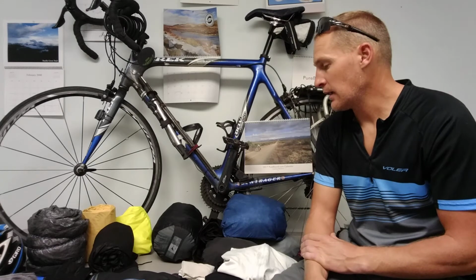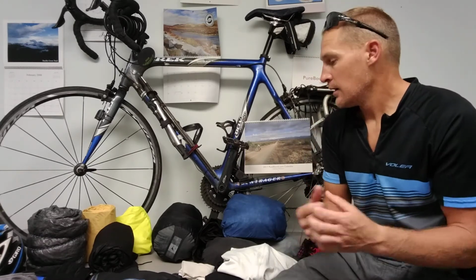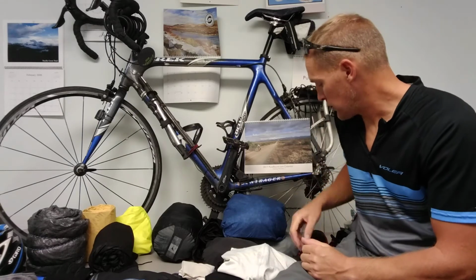So I didn't use these on my last trip. I still carried them all the way through. When your feet are cold, it's not fun at all. And for peace of mind, I do bring those along, and I do bring gloves along. Your hands are a major thing you want to keep warm.